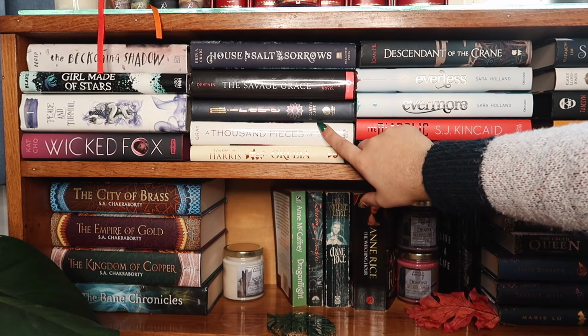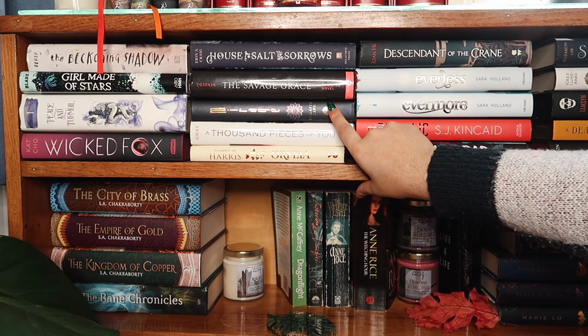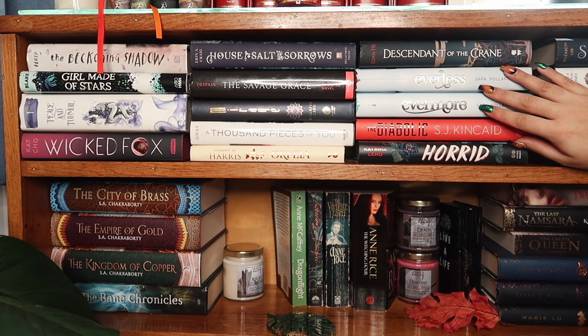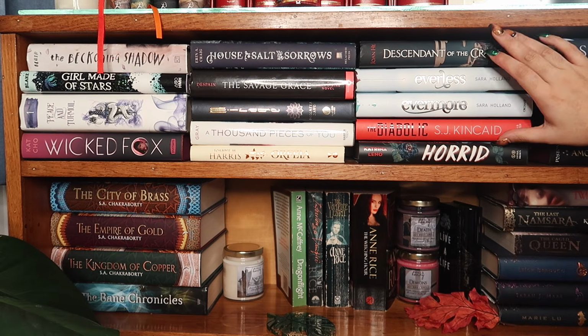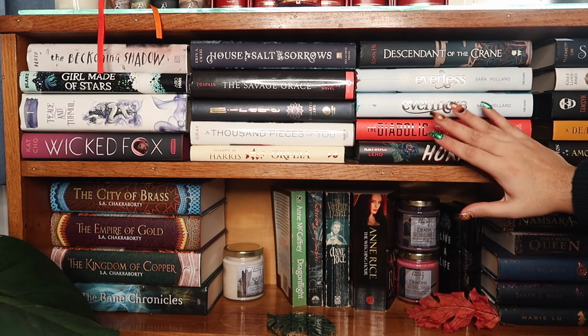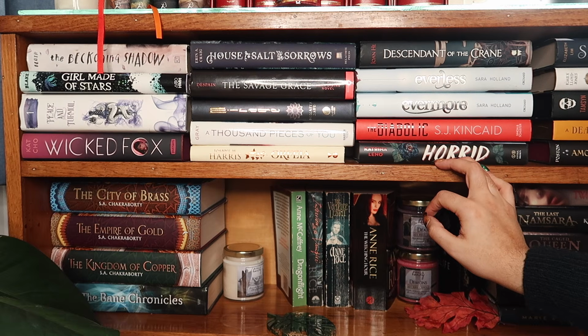This one's kind of special because it predates me having a booktube channel. Ryan bought me this and gifted it to me for Christmas. Some of them, like these, are standard editions. I think that one's a standard as well, but they're just shorter hardbacks really, and they are in alphabetical order, of course.